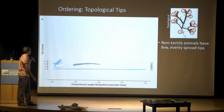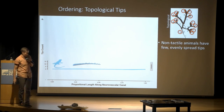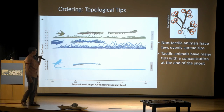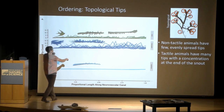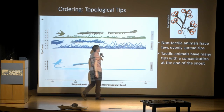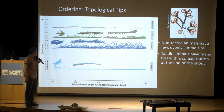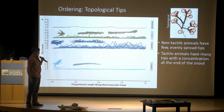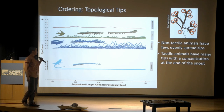All right. So I already showed you the lizards. That's what a non-tactile animal would look like. And this is what all the crocodilians look like. The birds are a mix. Some of them are pretty simple. I think this is a pheasant canal, and then this is a duck canal. So a lot of their nerve tips are concentrated on the end. An archosauromorph, so an early ancestor of both crocs and birds, looks like that. So it's a little more complex than a lizard, but way less than anything else.